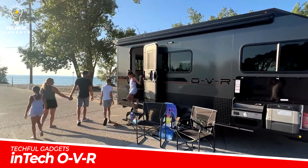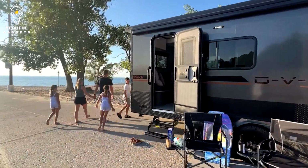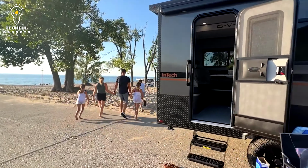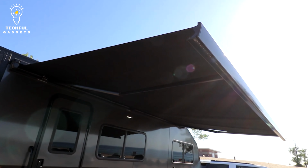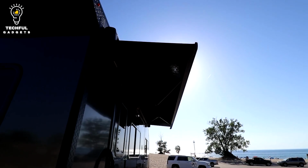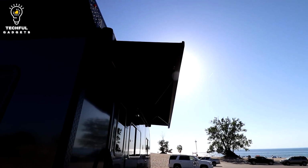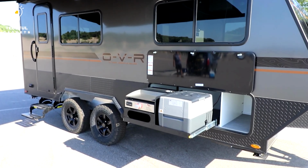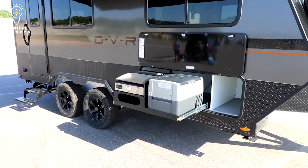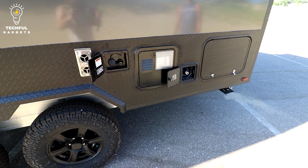Intech OVR. Most people probably remember Intech best for its all-aluminum travel trailers, which are currently available in a variety of model lines. A new member of the family has been created for individuals wanting a caravan that can be moved around easily and transported to even the most isolated regions, with three choices based on length and equipment. The OVR series now makes its premiere.